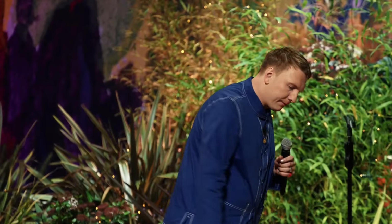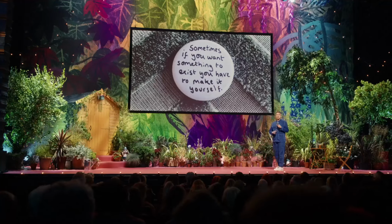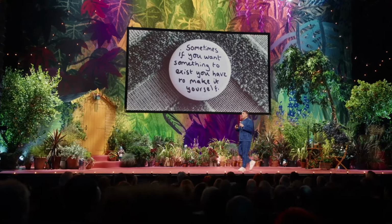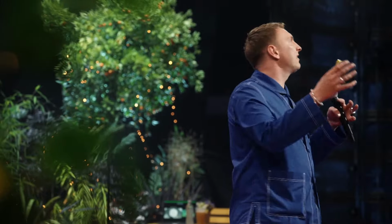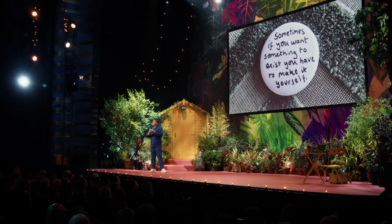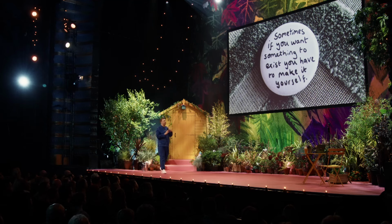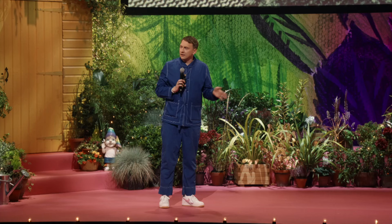I have been working on something for the last 4 years, and it's my favourite thing I've done with my entire life. I did it entirely in secret, couldn't tell anyone about it, but now it's done and you're here and I can tell you. It started with this badge that was sent to me by the comedian Josie Long, who's so brilliant, one of my favourites. She runs a charity called Arts Emergency, which helps people get into the arts that might not otherwise have access. This is a promotional badge for that charity, which reads, "Sometimes, if you want something to exist, you have to make it yourself." I thought that was such a beautiful sentiment.